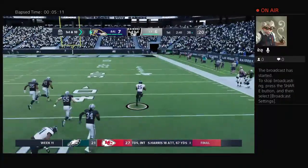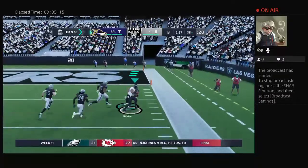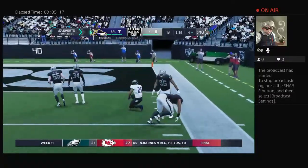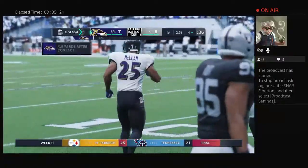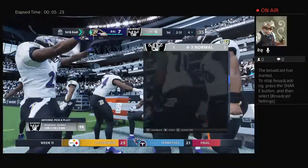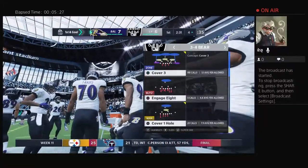And he's got room. And now nothing but green ahead of him. And he takes it down deep into enemy territory. A big play that time for the Ravens. 57 yards. So down inside the 5-yard line.